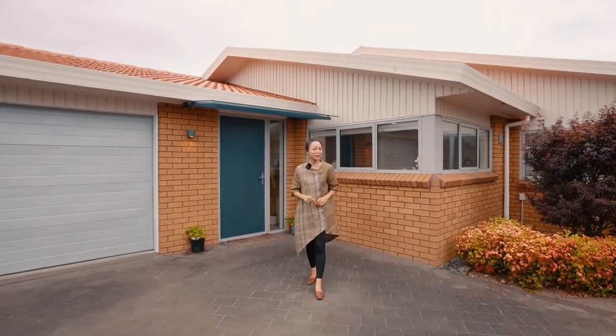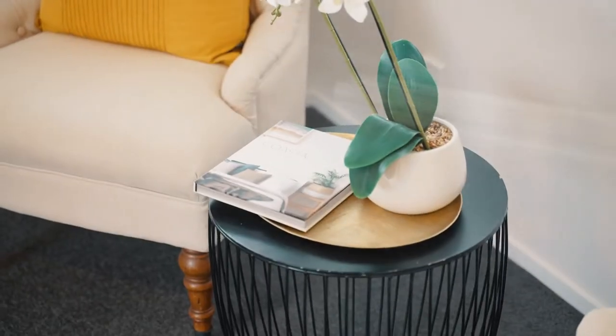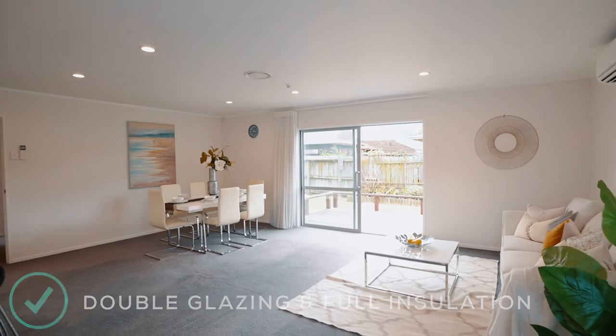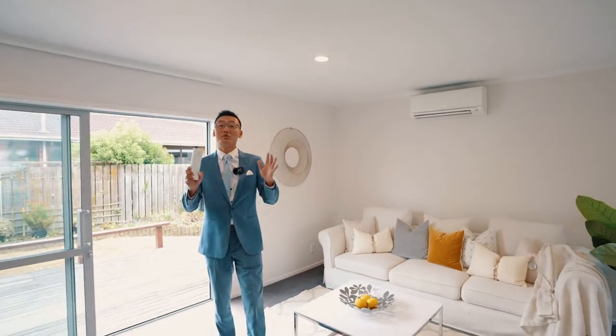Back from the street for the privacy and built with brick and tile for the reliability. Fully renovated with double glazing and premium aluminium joinery, and fully insulated, including all external walls. A powerful 5.8 kilowatt Mitsubishi heat pump and a Moisture Master air system.